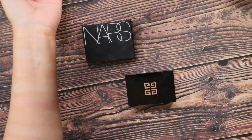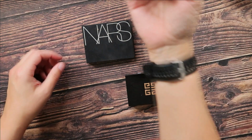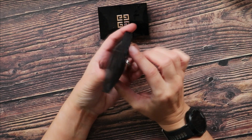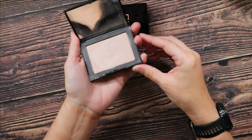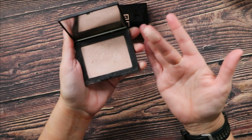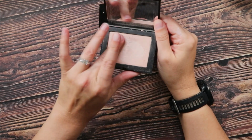I am most definitely running out of real estate on this arm. You know what, we're gonna try. I never swatch on this arm, but we're gonna try it. Anyways, NARS. This one is in the shade Capri. And I've given this one a good college go, but I just don't, oh shit. I got to swatch with my other finger. I'm not used to doing left-handed swatches.